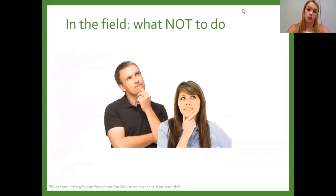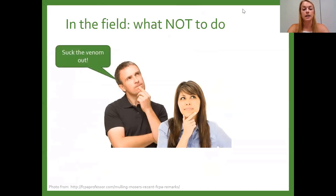What should you not do if your animal gets bitten by a snake? Definitely don't suck the venom out. This was commonly used back in the 1900s, in like the 70s, 80s, and is definitely not recommended anymore. This can be really, really problematic for everybody involved, so don't do that.